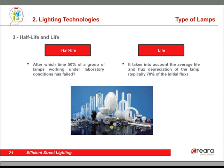Another important parameter to take into account when talking about street lighting is the lifetime of the lamps. The life of a lamp takes into account the average life and the flux depreciation of the lamp. For example, LED has a life of 30,000 hours instead of a high-pressure sodium vapor that has a life of 10,000 hours. That is one of the key points of using LED technology in street lighting.